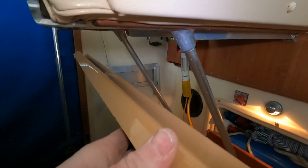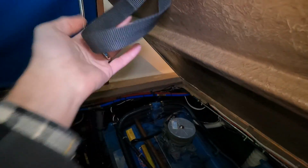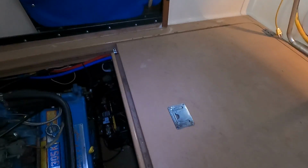So I'm going to lower these engine hatches now. Actually, almost goofed up. I took the strap off the other side. I was going to lower that one first, but the hatch here on the starboard side needs to go down first because of how that lip lays, and then the port side hatch can go down right there.